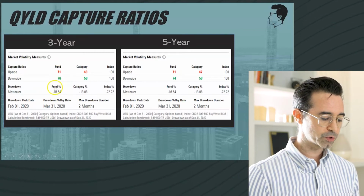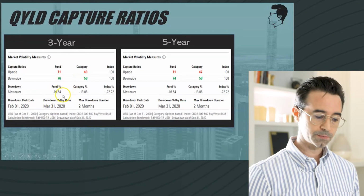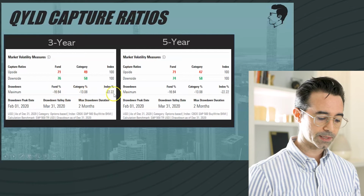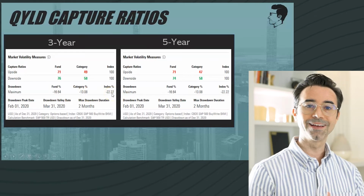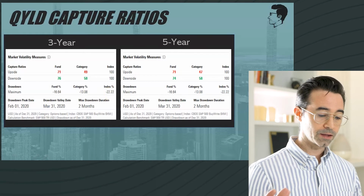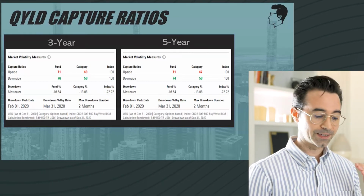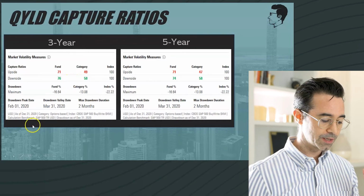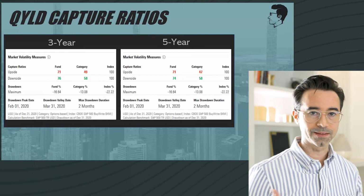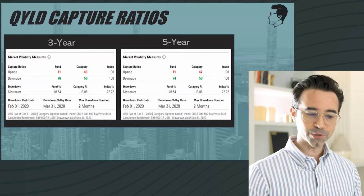And then the maximum drawdown over a 3-year time period is negative 16.64%. It's a little bit more than the category, but it's less than the index. So again, you have great yield on this fund. It has a lower drawdown in its worst time period in 3 years. This is the drawdown peak to valley. Most of the time you're going to see at this point that it's during the pandemic, but that's what you're trying to find out.